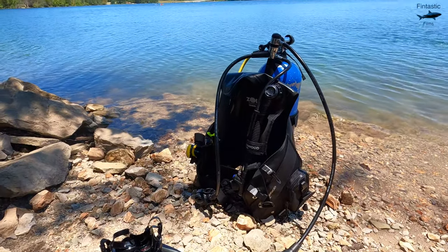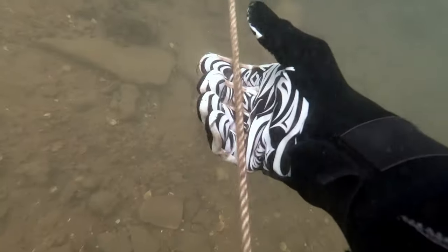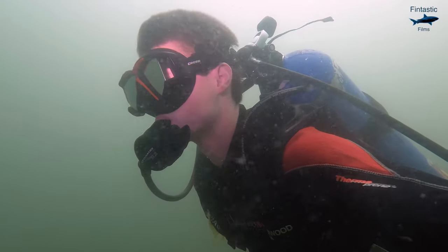what we can find. Now, finding one of the underwater attractions was a little difficult, but once you found one, it would lead you to all of the others. There's a line connecting each sunken object, and after a few minutes of looking, my first find was a sunken boat.